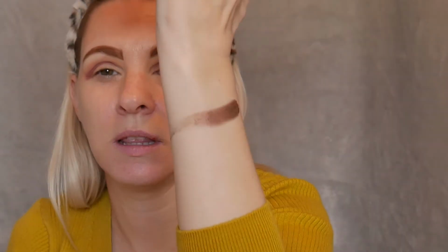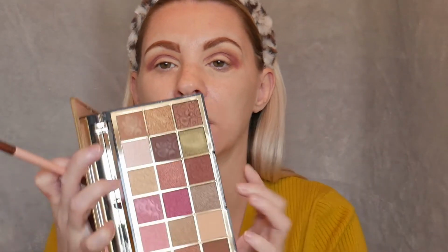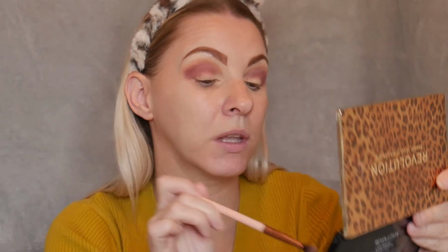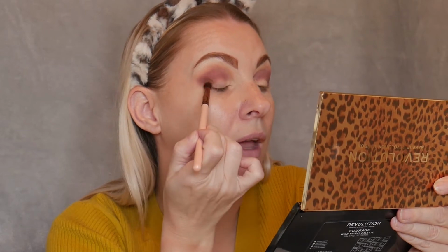Just swatch that for you. And it is nice though. You can see the shimmer in that. That would be amazing for like a smoky look, I feel. Back to it. Go back in with this one here and just deepen up the outer corner slightly. There's a lot of kickback on that. So we're taking the slightest amount on there, and I'm just going to start off very lightly. I'm not expecting a lot of product because I'm going so light on there.